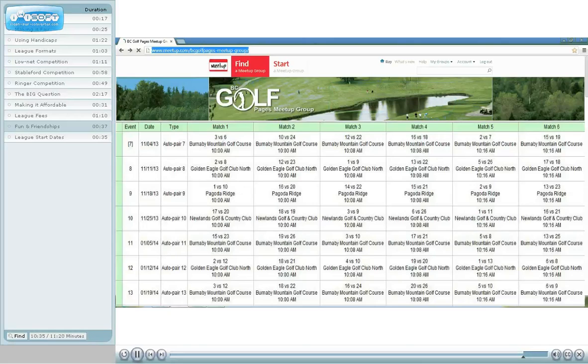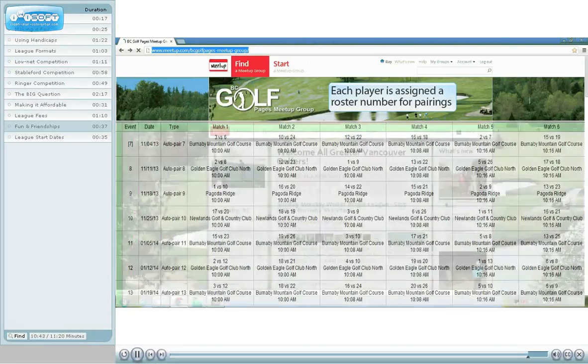Here you can see a pairings schedule from our Winter League. Each player is assigned a roster number when they join the league. You can see by this schedule the pairings are all different for each event.